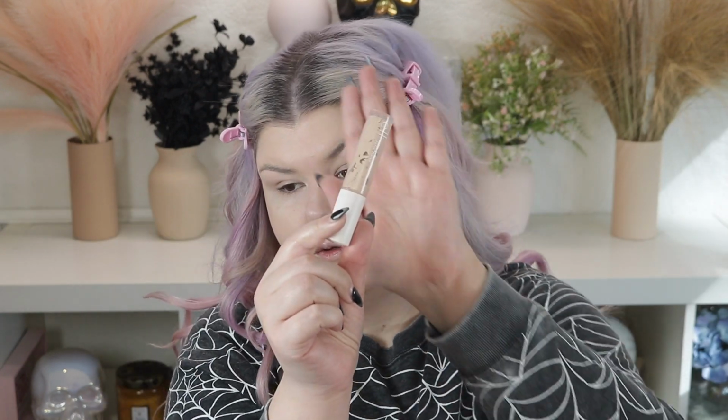Okay, so we're going to conceal. I am going to use the Hydrating e.l.f. Concealer in Fair Beige. I love this guy. I just took this out of my everyday makeup bag, and it's hard to tell because it's been rolling around, but you can kind of tell it's definitely been loved and used. Definitely one of my absolute favorite concealers.